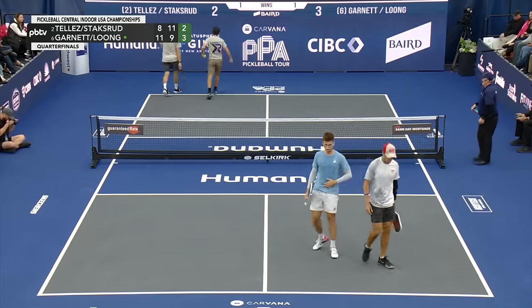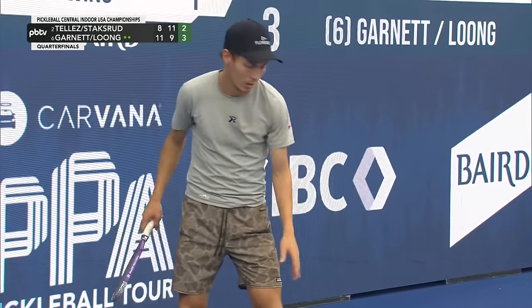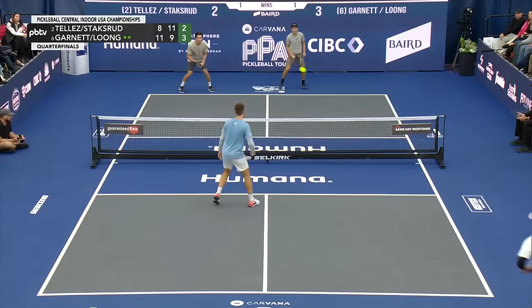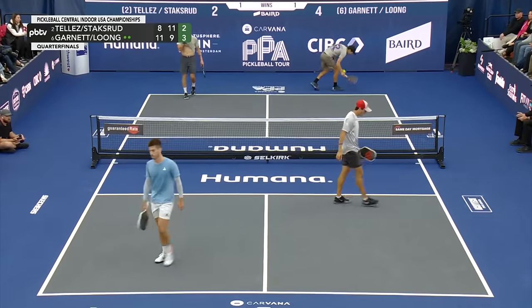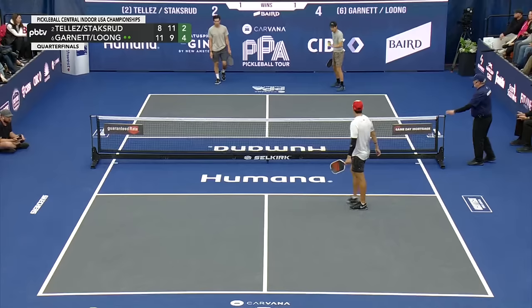Played such a clean match. I hope these errors don't creep in too much. They have a bit to start game three, as I mentioned. Up to the drive, it worked in a 4-2 lead for Garnett and Loong in game three. 4-2-2.